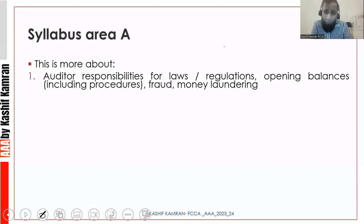What an audit firm should do to be part of the anti-money laundering policies and procedures, or even the stages of money laundering or indicators of money laundering from a given scenario. The examiner might give you a scenario asking you to identify the client's involvement in money laundering or the stages of money laundering, because these have been the types of questions in past papers. So number one is what you should be good at.